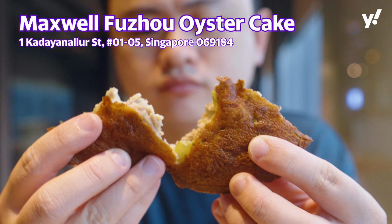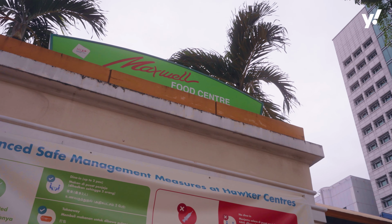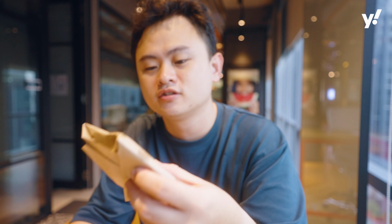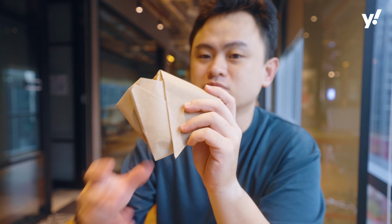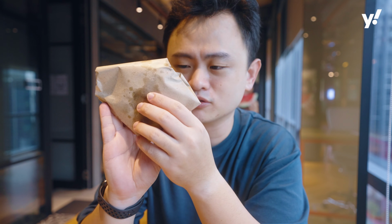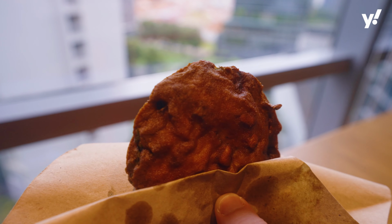You cannot really do an oyster cake episode without mentioning Maxwell Fuzhou oyster cake at Maxwell Food Center. And I have it right here, tapao back from the place after lunch and back in office. Packed nicely in this wax paper. I think more people should do it, but oil kind of seeps through after a while, so best to eat it fast. So for $2 a piece, this is what you get.